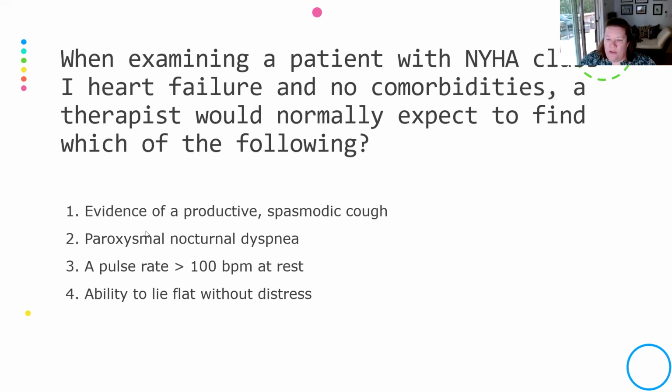Number two isn't correct because this person can lie flat without any problem because they have stage 1. It would be more like probably stage C, or New York Heart Class 3, where they would have PND. And if they have no symptoms like this, it really shouldn't affect their pulse rate. So that's sort of an irrelevant finding there. All right, let's try another one.